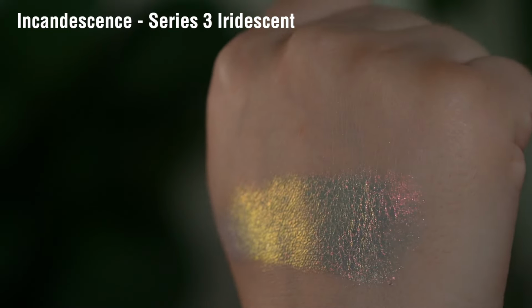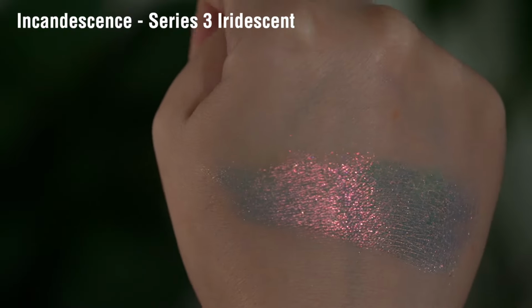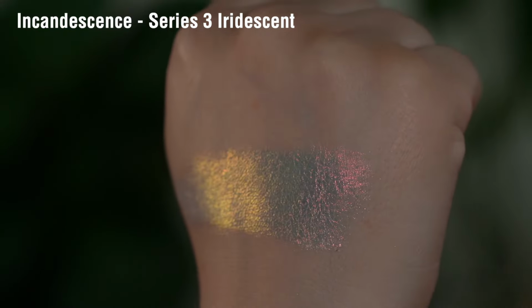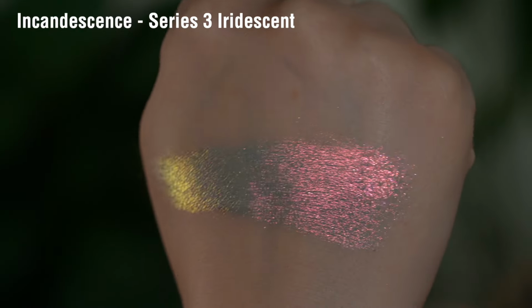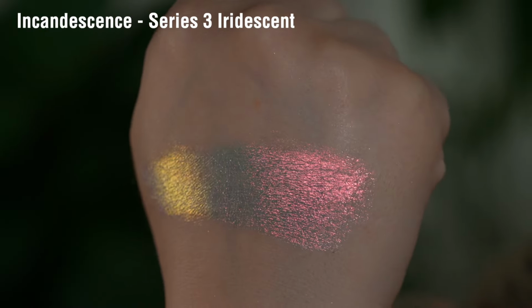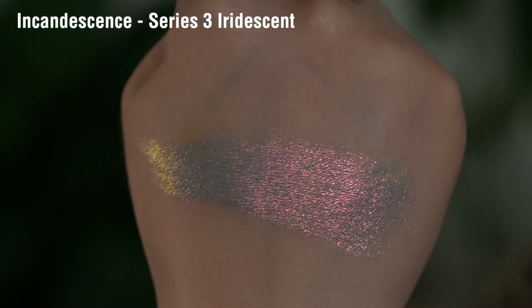Incandescence has a translucent white base that shifts bright red, orange, yellow, lime. I think it looks more like a pink than a red, but I definitely see the orange, yellow, and lime shift in this one. And as for the base, I think you can kind of see certain angles. I see a little bit of like a tealish grayish base to this one. It is extremely shifty, very smooth. This one has the same texture as Archways.